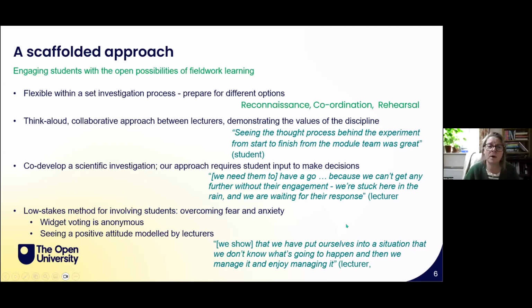As I said before, it's a co-developed scientific investigation. We need that student input for the process to move forward. As one of my colleagues says, we need them to have a go, because we can't get any further without their engagement. We're stuck here in the rain, usually, waiting for their response.